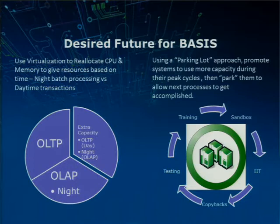And so what they wanted to do was go from the OLTP, or the transaction processing during the day, to switching to the OLAP at night, so they can actually park the OLTP applications during the evening and spin up all the OLAP applications so they could actually run against the database and bring all the clusters that they're using now up to full utilization.